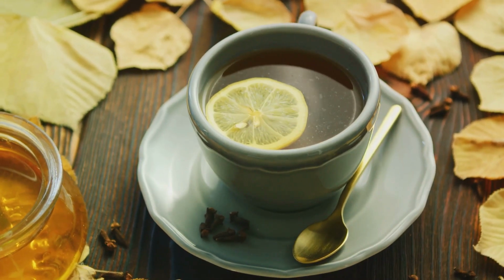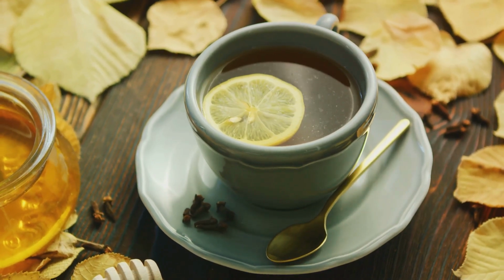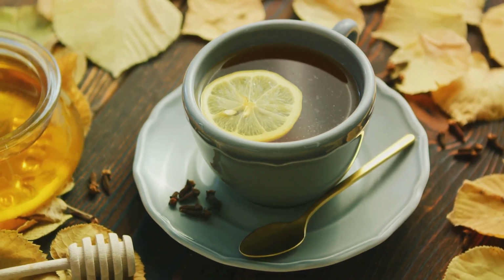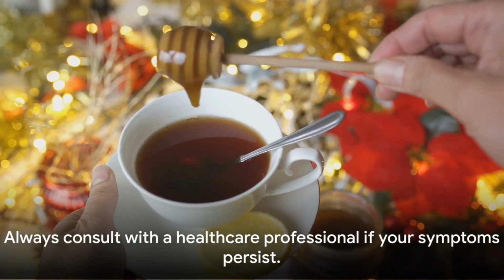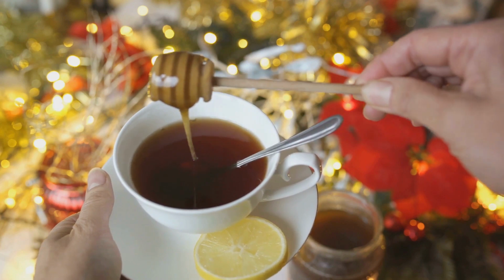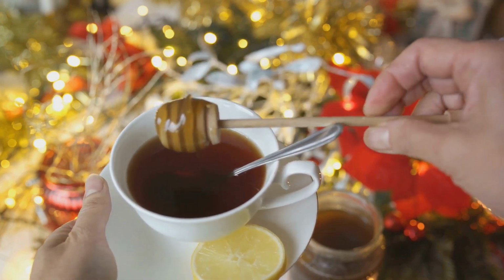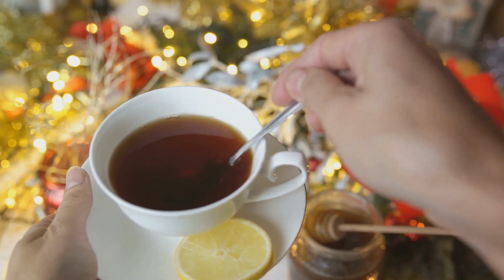Here's a quick example. Take a cup of warm water, add in 2 teaspoons of honey and squeeze half a lemon into it. Stir it well and sip on this comforting elixir. You'd be amazed how this natural remedy could help alleviate your sore throat symptoms. But remember, everybody is different and what works for one might not work for all. Always consult with a healthcare professional if your symptoms persist. A spoonful of honey and a dash of lemon could be all you need to soothe that irritating sore throat.